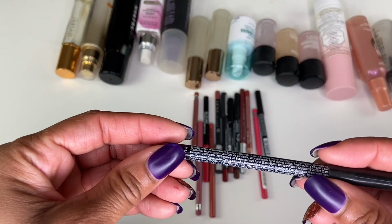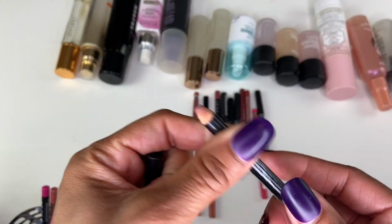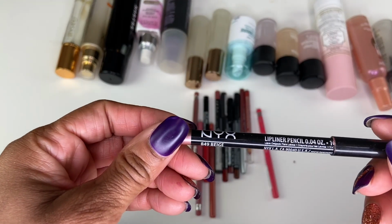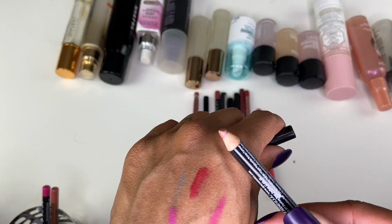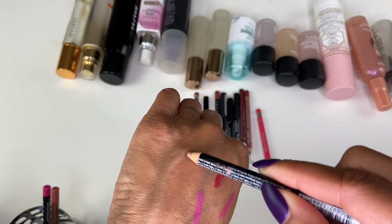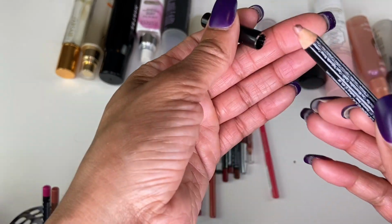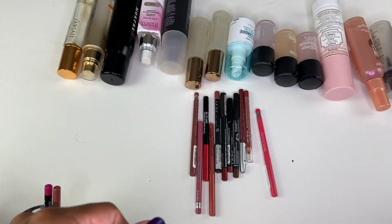Here's another NYX one in the shade Natural, and once again, loved it. Decluttering it. Another one by NYX. Clearly, I love NYX. This one is in beige. I don't know why I bought this one. This was a shimmery one. It might have been just a pretty straight up lip color, but decluttering that.